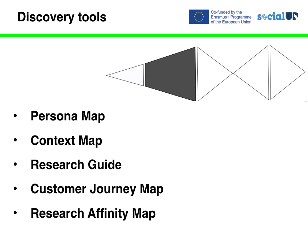And the last tool that we developed that we use here is the Research Affinity Map. And the Research Affinity Map allows us to group together the key issues and identify the biggest issues for us to work on as part of the challenge.